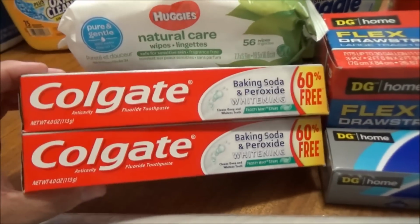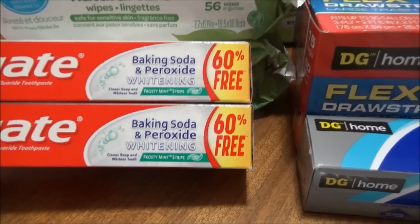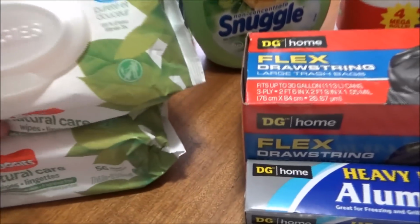I got 2 things of Colgate. This is my favorite kind of toothpaste. Colgate with the baking soda and peroxide whitening. These were $1 a piece, and I picked 2 of them up because I needed them. I'm out of everything.